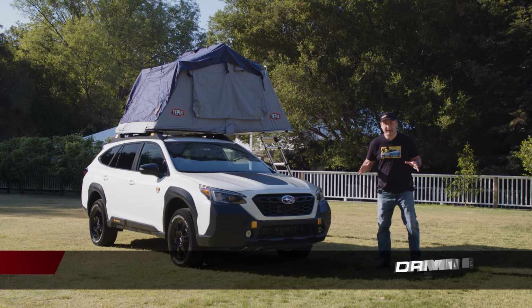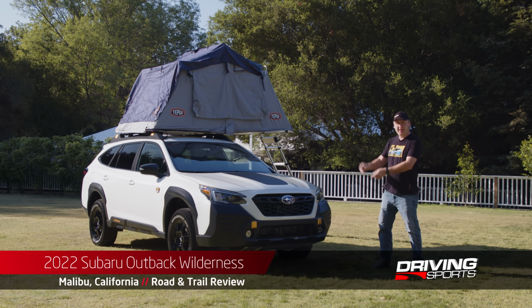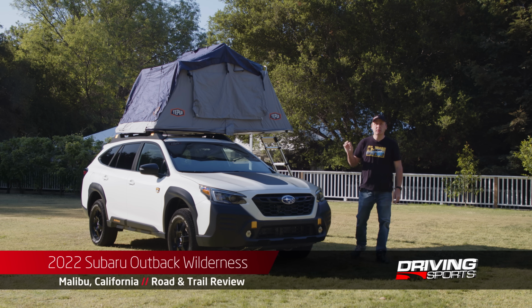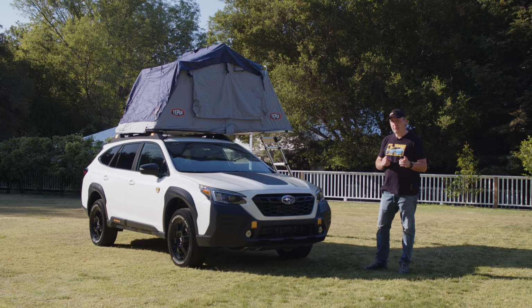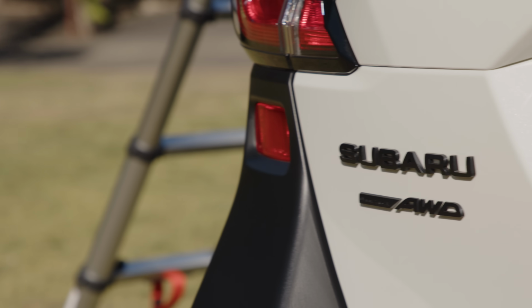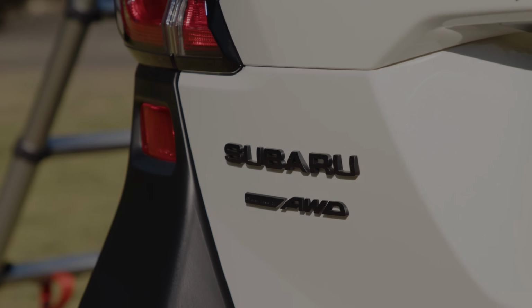We are back in California to finally drive this, the 2022 Subaru Outback Wilderness. What the Wilderness brings to the table is more off-road capability to an already very popular crossover. But first, let's take a look at how we got here.